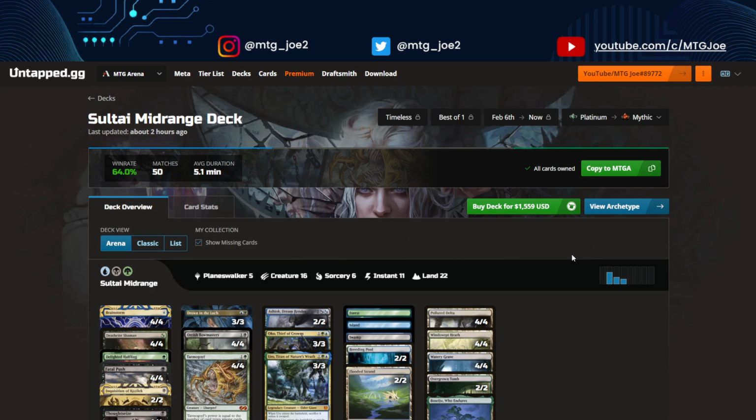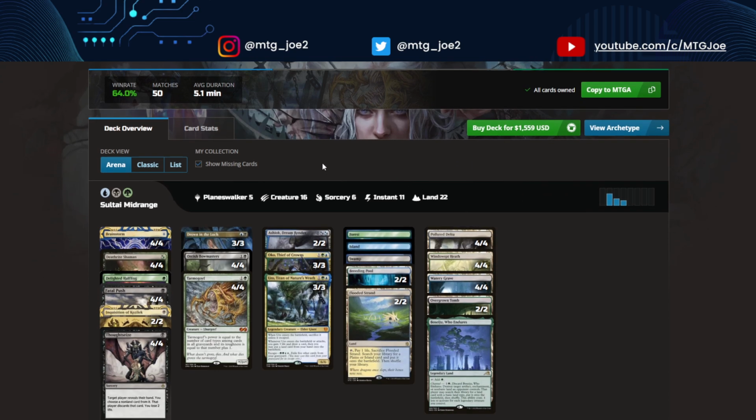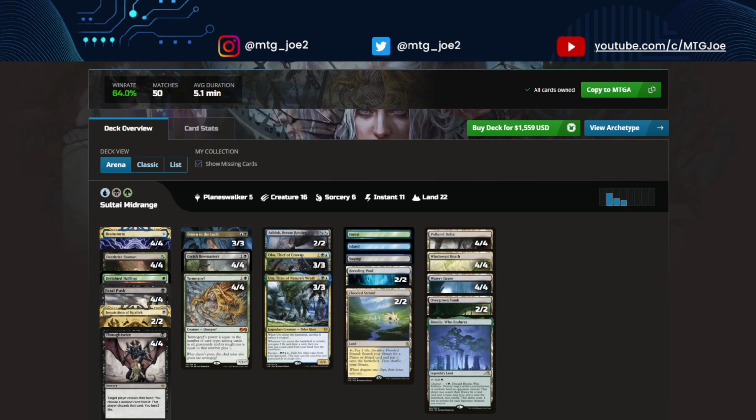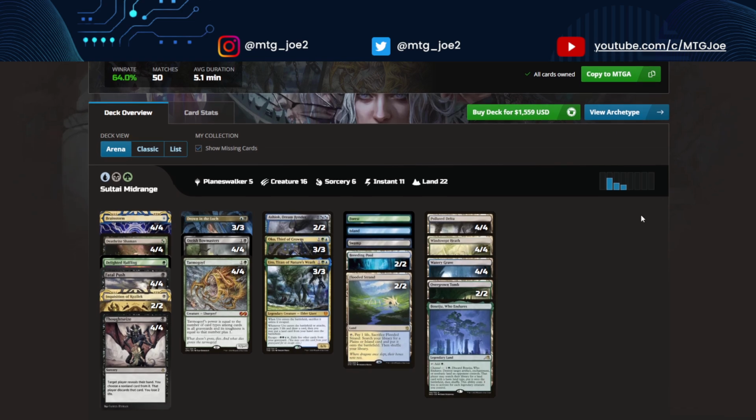So then moving on, we have Sultai Midrange. There's a couple different versions of Sultai. This version is kind of the fair version. There's a Sultai Natural Order deck that Arnie Hirschenbach was running. I played a bit of that too, but it's a little bit slower than where the format's at right now. You could just kind of jam it in here, which isn't too bad, but I think you'd have to switch up things a little.